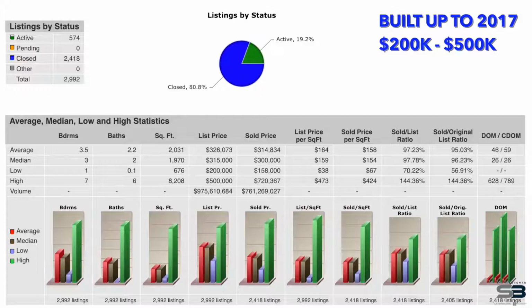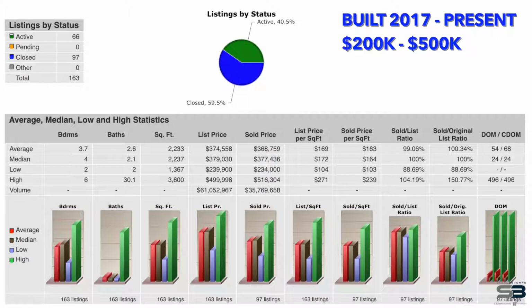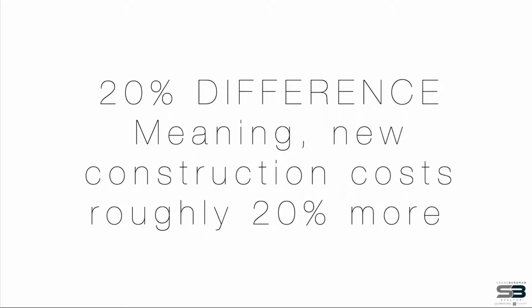The first thing that most people are concerned about is going to be the price. After analyzing 2,400 closed sales priced between $200,000 and $500,000 built up to 2017, the median sales price is right at $300,000. When analyzing property that was built and closed in the last 12 months, the median sales price was $377,436, which essentially means that new construction costs about 20% more.